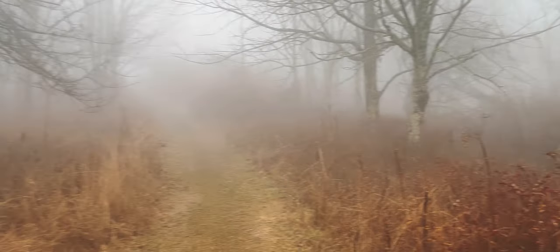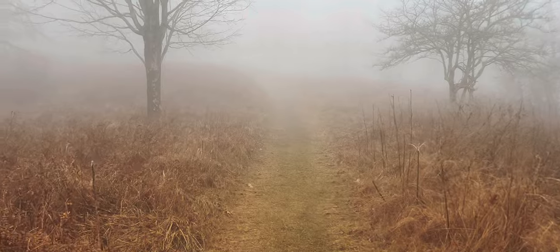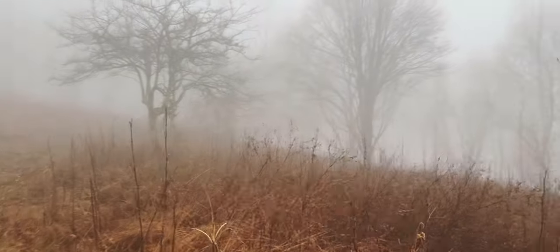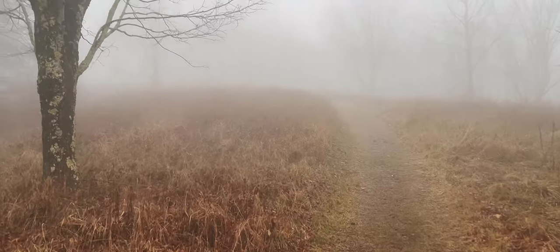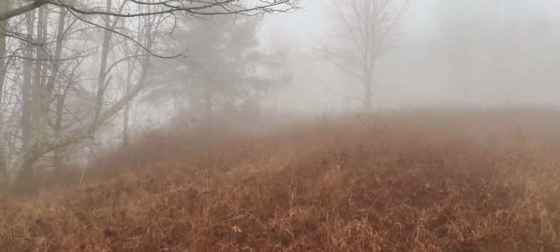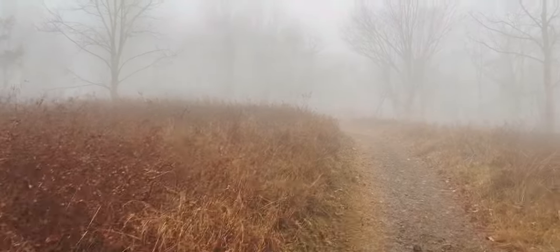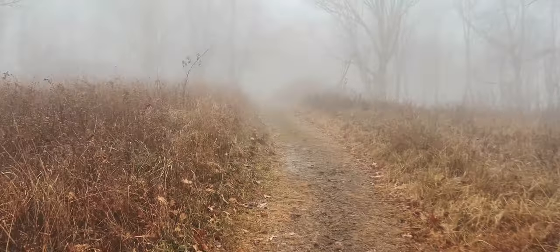Howling, the rain is sprinkling on me, I'm soaked. This is amazing to witness Mother Nature's power and conditions firsthand like this. My first time in this meadow, I'm getting drenched, oh my god.